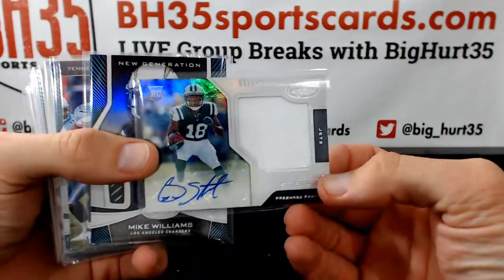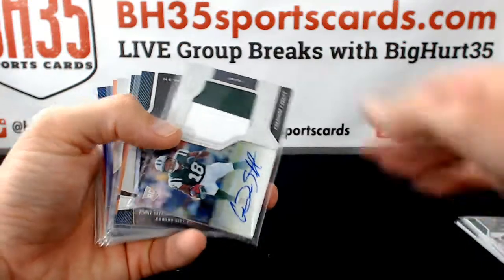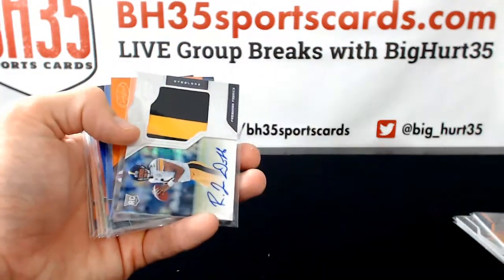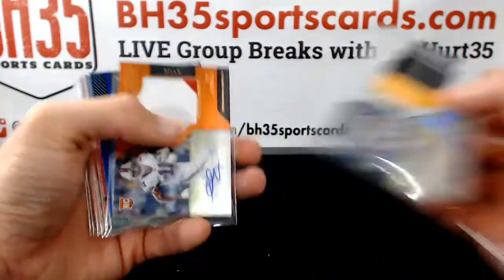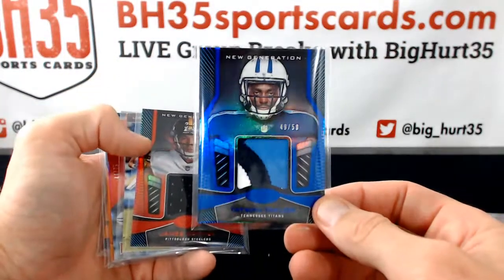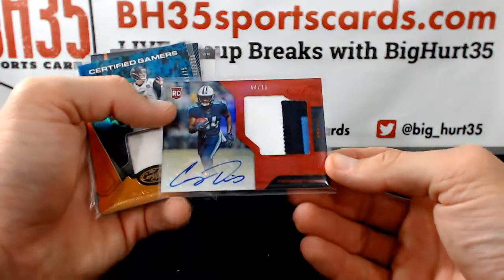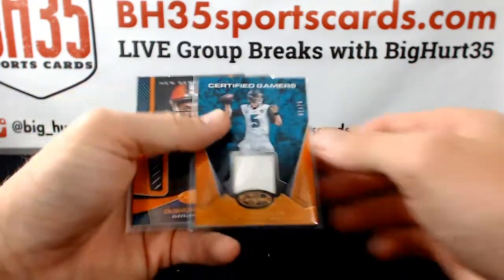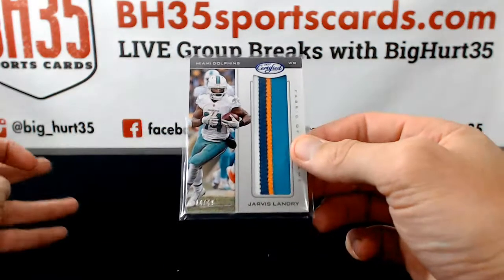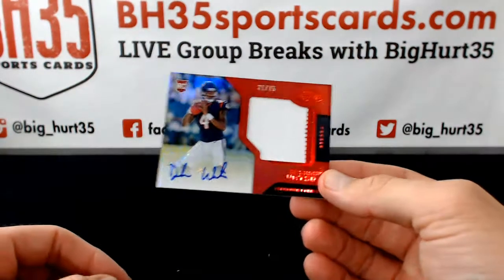Adoree' Jackson, Mike Williams, Eddie George, Carlos Henderson, Patrick Mahomes, John Ross. Joshua Dobbs to 499, Zay Jones to 199, nice patch. Taywan Taylor to 50, James Conner, Hunter Henry to 99, Corey Davis to 75, Blake Bortles to 25, DeShone Kizer to 399, nice patch of Jarvis Landry to 49, and then our biggest hit was probably this one to 75, Deshaun Watson.